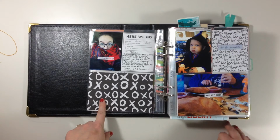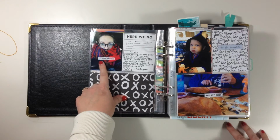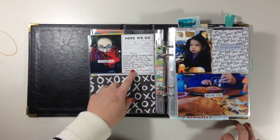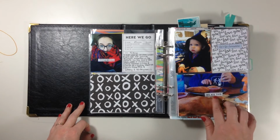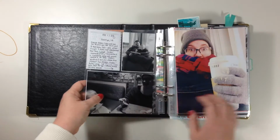So just some filler cards from A Beautiful Mess. I'm not sure where this stamp is from. It says coffee needed. I'm almost positive it's a Kelly Purkey stamp. This journal card is from the Allie Edwards Drive Story Kit. Here's the New Adventures stamp, just stamped on cardstock again.